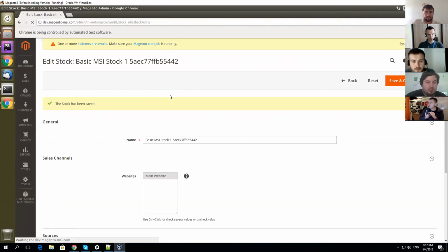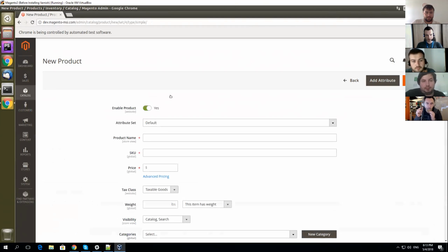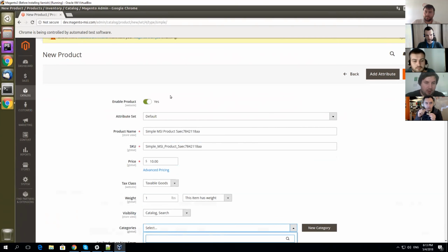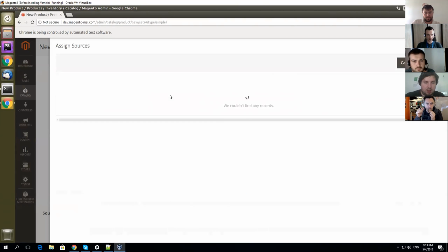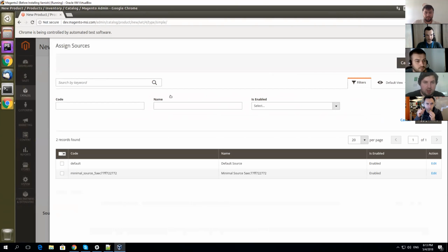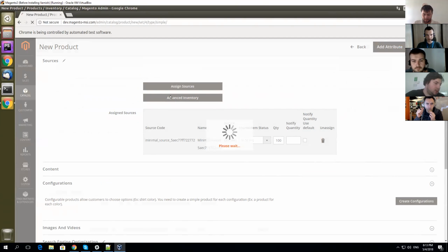Now navigate to create simple product. And fill in all necessary values like SKU, name, price, weight, assign it to a category. Now we choose our custom source. Okay, in the sources section there are our sources. Pick up our generated source. Yeah, set quantity to 100, save the product.